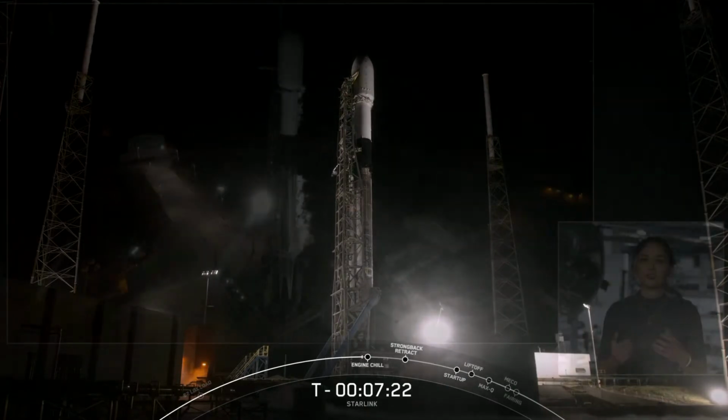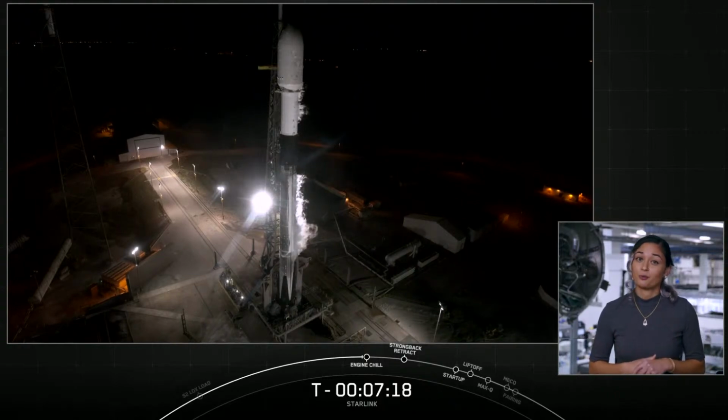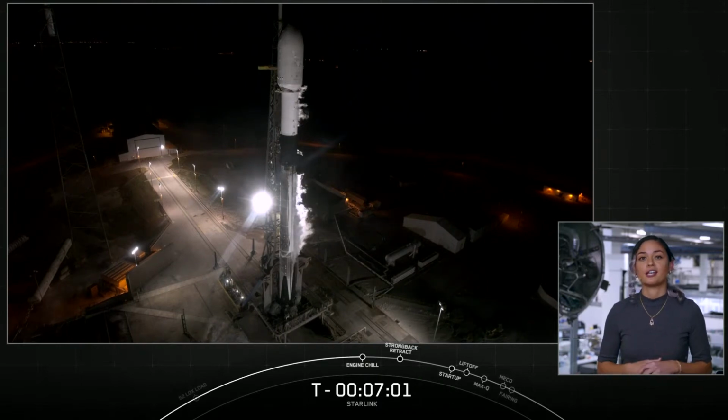Now the vehicle is looking healthy, and we are currently working no issues. The range is green for launch, and weather is also looking really good, 90% favorable for launch this morning. All systems continue to be go for liftoff at 3:13 a.m. Eastern Time. If for some reason we do not launch today, we do have a backup opportunity on Friday at 2:51 a.m. Eastern Time.